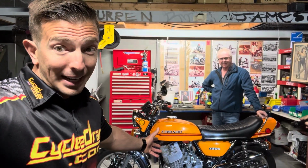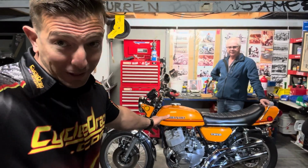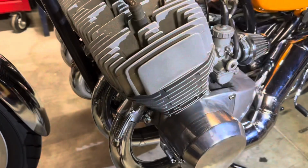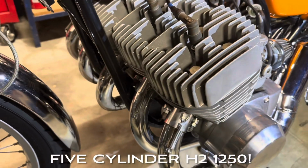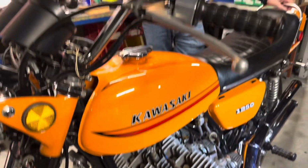Oh, we're not done yet, guys. You see what that side plate says? That's not a 750. That's a 1250? 1250. We got to figure this out. Oh, my Lord. 1, 2, 3, 4, 5. Kirby, what in the heck is going on here? 5 cylinders, 1,250 ccs. You got to tell me about this monster.